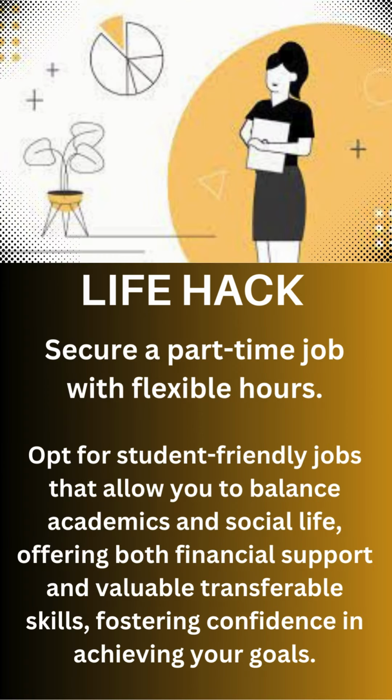Life hack. Secure a part-time job with flexible hours. Opt for student-friendly jobs that allow you to balance academics and social life, offering both financial support and valuable transferable skills, fostering confidence in achieving your goals.